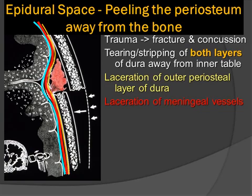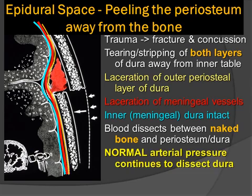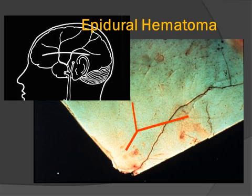The inner or meningeal layer of the dura is a little thicker and a little bit more elastic, and it remains intact. Because the artery is lacerated, we have an extravasation of blood between the naked bone and the displaced or dissected periosteal layer of the dura. And expansion of the hematoma continues to dissect the periosteum off of the bone, producing the epidural hematoma.